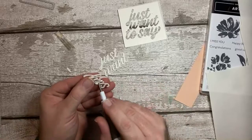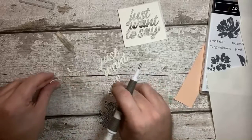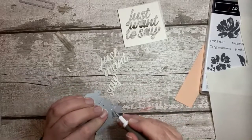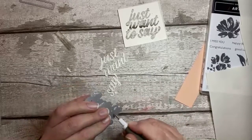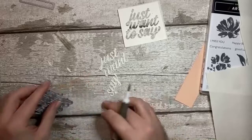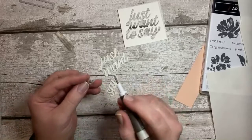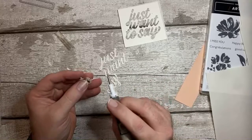Just want to say, and take out the two. Oops. I use eraser.